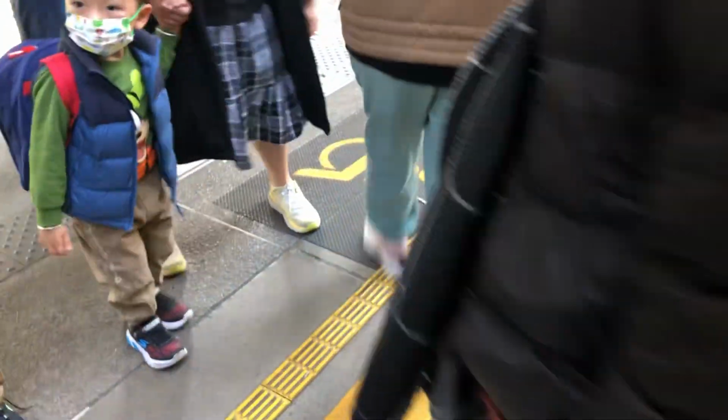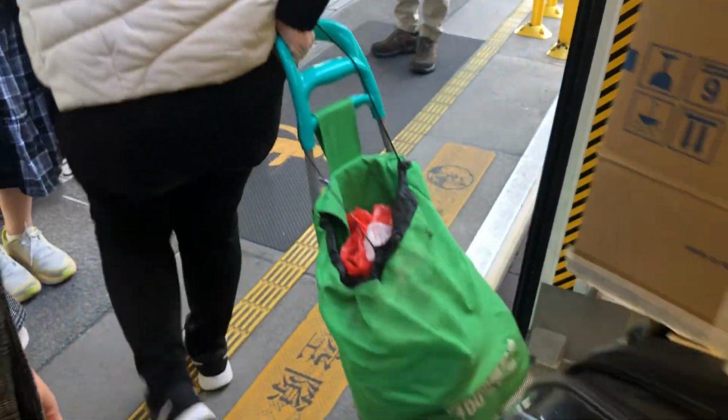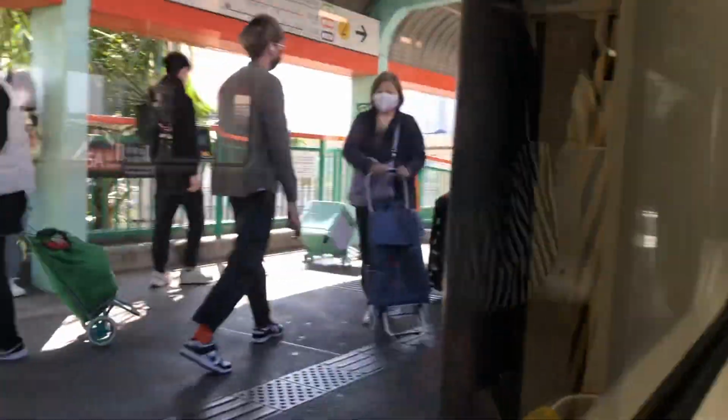本班為705天水圍循環線列車。 This is route 705 Tin Shui Wai Circular. 你小心車門。 Please mind the doors.